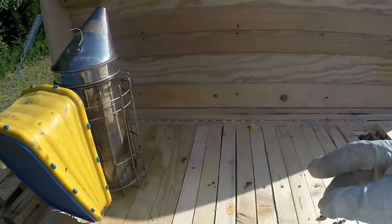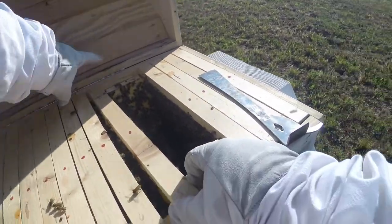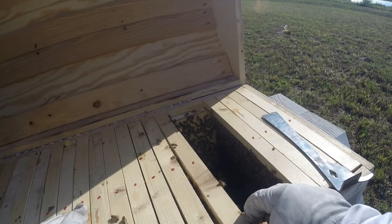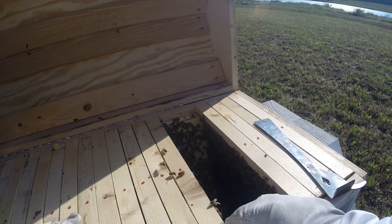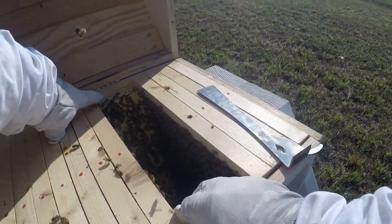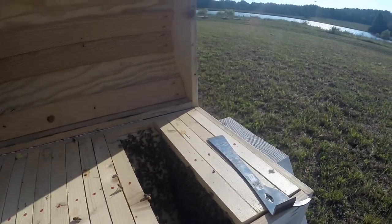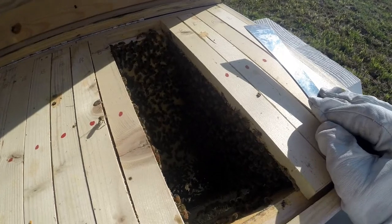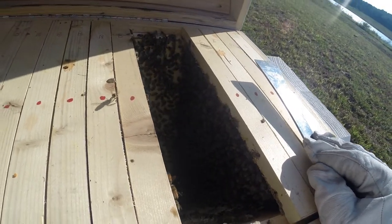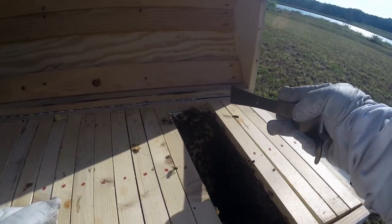So y'all don't have to mess with it. All right. I'm getting so much glare off of this veil that it's going to be hard to find the queen, and I'm not brave enough to do it without a veil. I'm not even brave enough to do it without gloves.